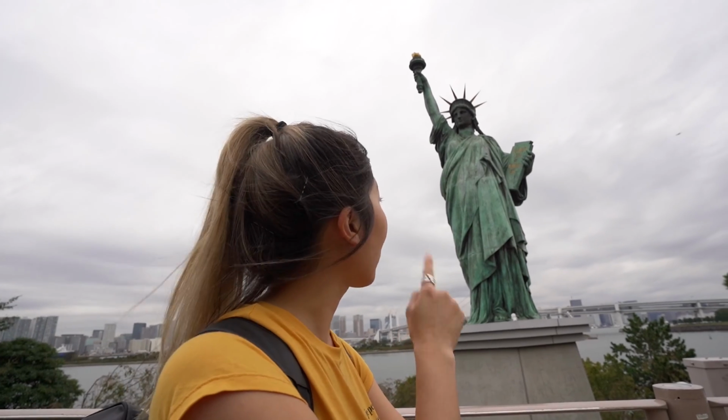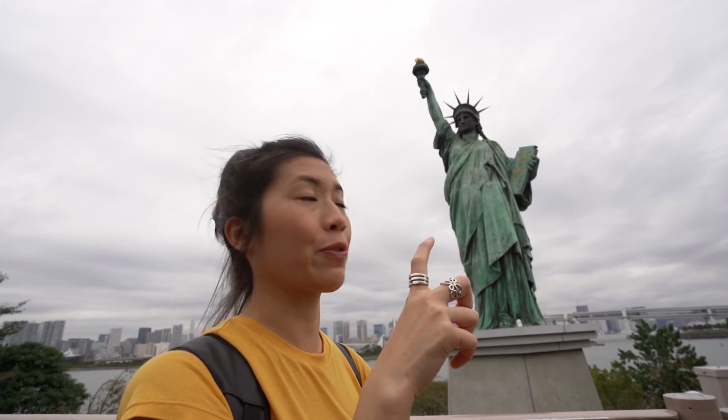Welcome to New York, guys. Did you know New York was in Japan? No? Well, anyway, Odaiba has their very own Statue of Liberty right here. Smaller version, of course.